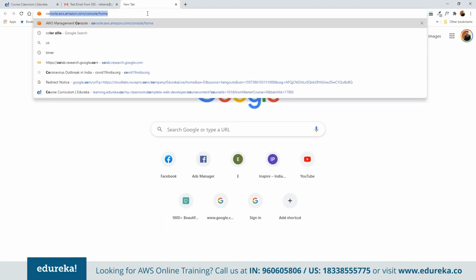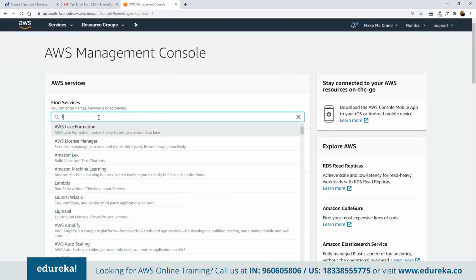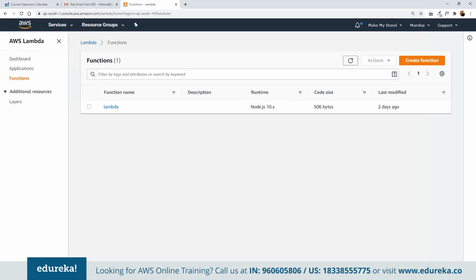Now we can go back to our dashboard. Here we can open up a service called Lambda. As part of a hands-on, let's say we want to create a Lambda function, and then using this Lambda function, we want to get notified whenever any object is added to S3.